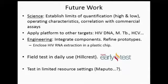We are also developing a chip to do the HIV RNA extraction within an enclosed chip to make that less dependent on technician skill. And then we will be field testing this in Hillcrest and taking patients who currently come in for the early test. These are patients who believe they may have contracted HIV in the past couple of weeks, some very high-risk patients. At present, those who are HIV antibody negative are tested for HIV nucleic acids with the Hologic GenProbe test, which is sent out. It takes about 4 or 5 days. We'll test those patients in parallel the same day in order to get the more rapid turnaround and validate our test at the same time.